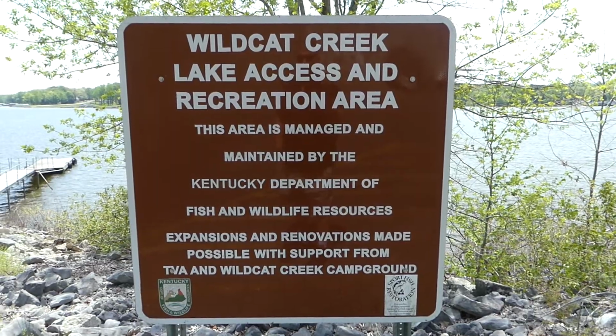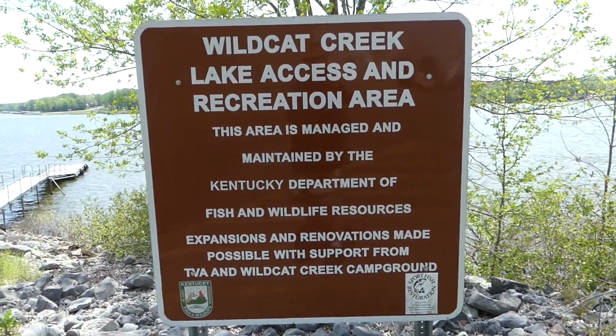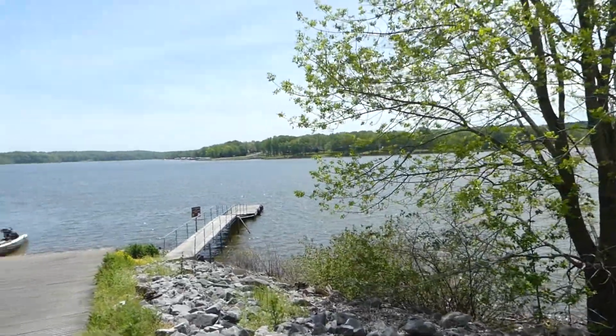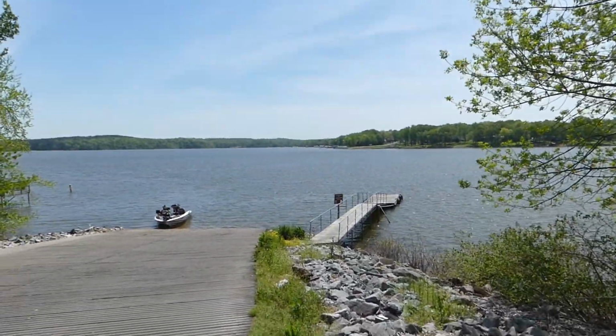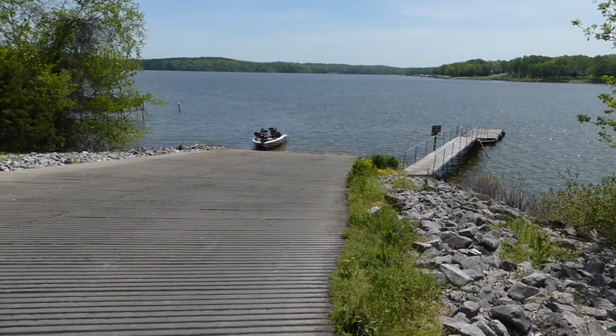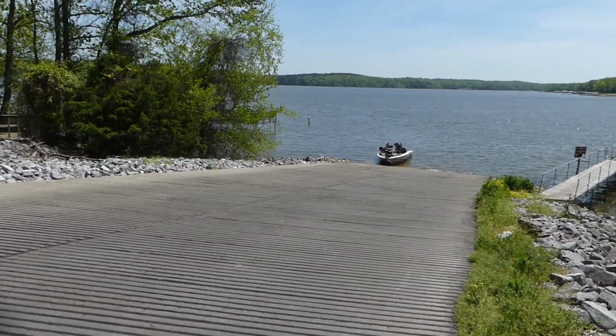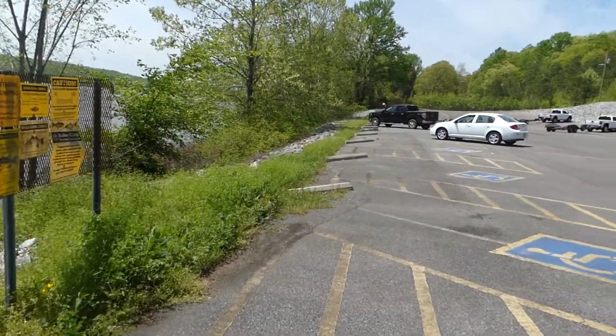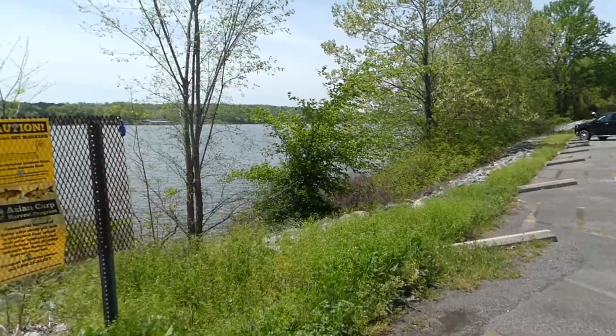We're out at Wildcat Creek Lake Access. This is on Wildcat Bay, part of Blood River, which is one of the biggest bays off Kentucky Lake. This is a public boat ramp, good 2-lane ramp, courtesy dock. We have a gorgeous day. It's April 26th, 2021.